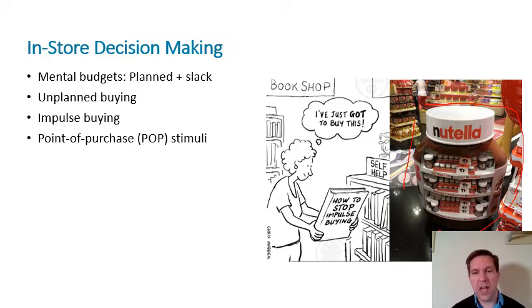But a lot of the items around the checkout place in most stores are impulse buying items, which tend to be low dollar value and high instant pleasure, like chocolate and candy, etc. Okay.